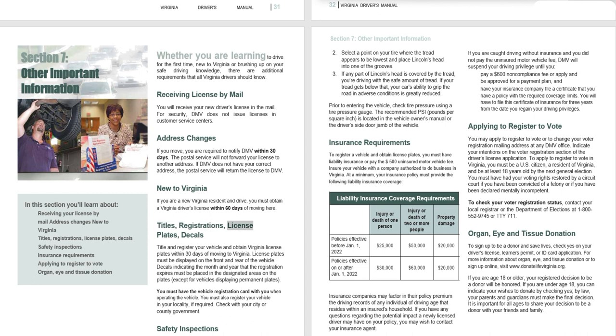Titles, registrations, license plates, decals. Title and register your vehicle and obtain Virginia license plates within 30 days of moving to Virginia. License plates must be displayed on the front and rear of the vehicle. Decals indicating the month and year that the registration expires must be placed in the designated areas on the plates, except for vehicles displaying permanent plates. You must have the vehicle registration card with you when operating the vehicle. You must also register your vehicle in your locality, if required. Check with your city or county government.